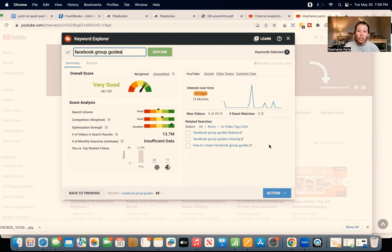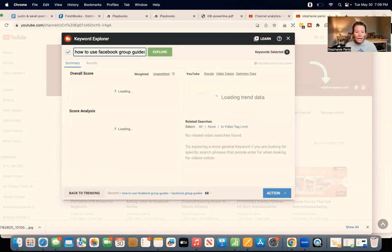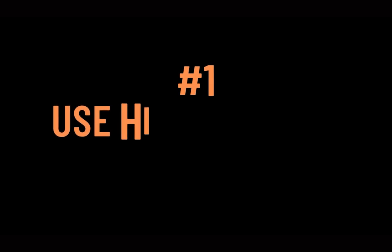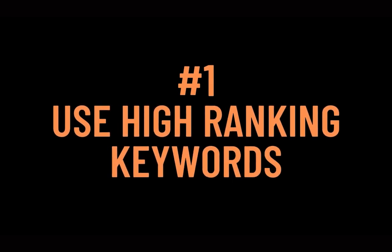Okay, so it's showing me how I could make this a better keyword. So I could use "how to use Facebook group guides." That could be another option. That one ranked even higher in terms of being a better search option. So that's another search option. The key takeaway is using keywords is really a big deal.